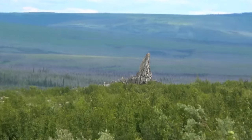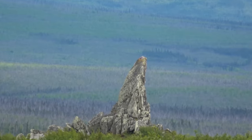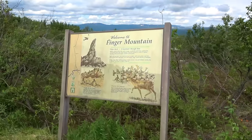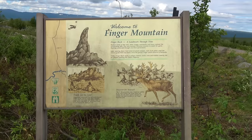There it is. Finger Mountain, pointing towards Fairbanks, actually. Okay, let's check out all these rocks, which I believe are formed by the permafrost. They just come up from underground as the ground freezes and thaws. But, by the way, did I mention it is getting chillier? I'm gonna have to grab my hoodie the next time we get out of the car. Here's some information about Finger Rock, a landmark through time.